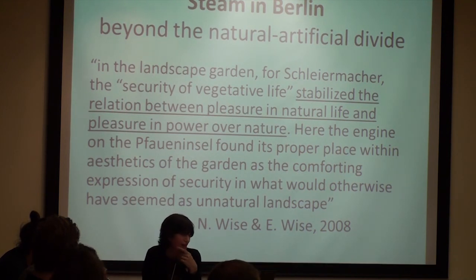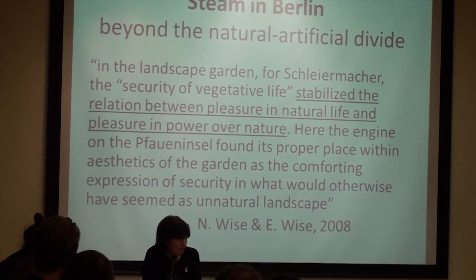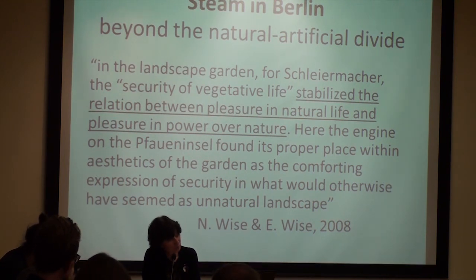I've chosen an article from Wise, not Unwise, Helen Wise, where they write a very beautiful text about the creation of a garden near Berlin, Peacock Garden, where the steam engine had a very important place.